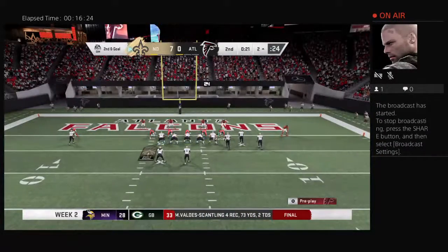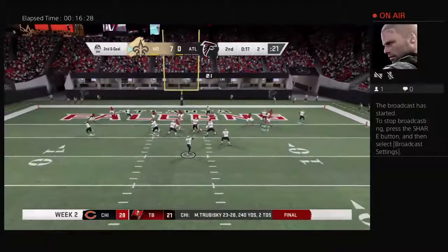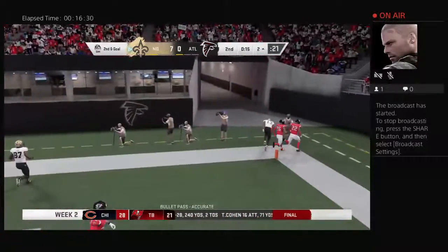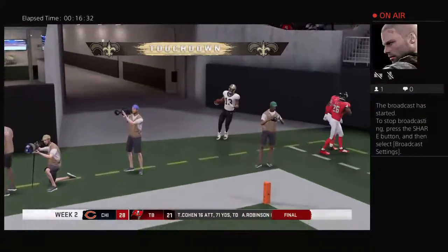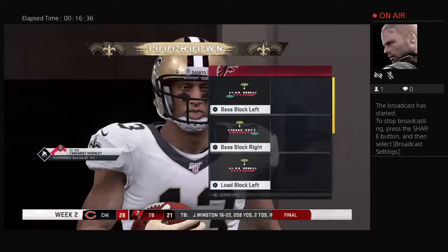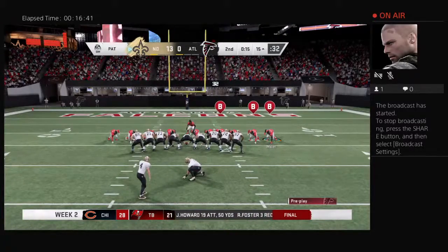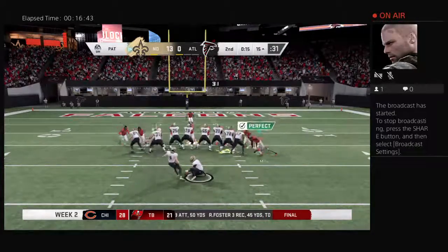From the 2 now, second and goal. To the air again, Keenum. Looking for Thomas, he's got him. Touchdown, New Orleans. Michael Thomas, as the first half is winding down. And the Saints able to stretch that lead out further.